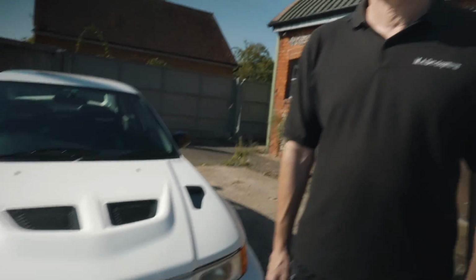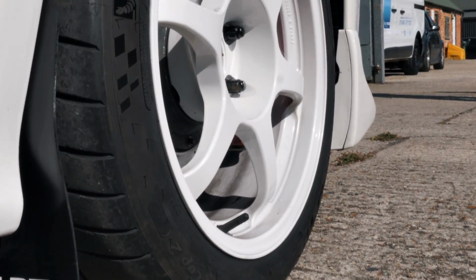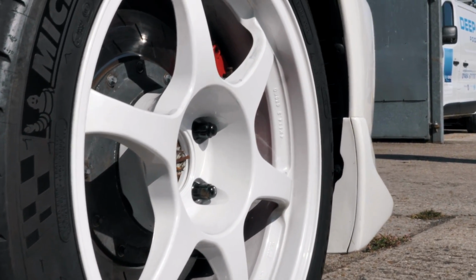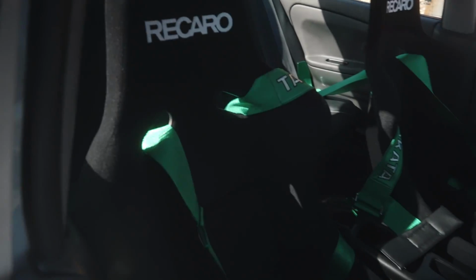Wow, guys, check it out. The finish is lovely. I do like black as well, but you can't beat white on white. Is it the Enkei wheels? I'm not actually sure what wheels they are, but they're being changed. Bucket seats as well, I noticed. Yeah, this one's got Recaros in it. Mine had the stock seats, guys, so this one's going to hold you in a lot better.